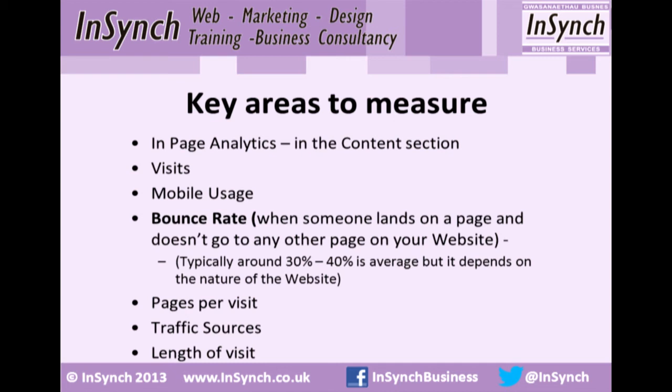Every month, at least, really, you should be looking and seeing what's happening. Are you getting more visits? What is happening to the mobile usage? All the sites I look at the moment, and I can compare year on year, the mobile usage is increasing all the time. Bounce rate, critical thing, and then obviously the standard ones, number of pages per visit, trying to get more engagement in your website.